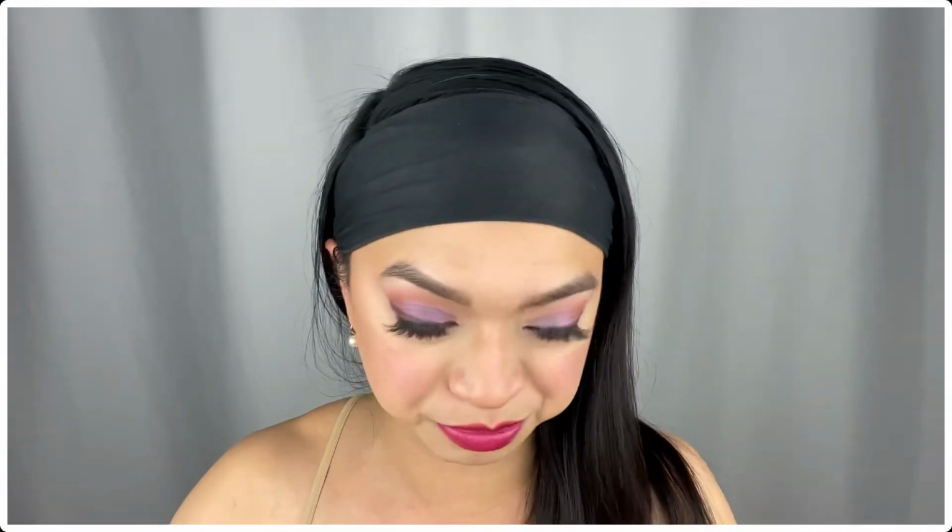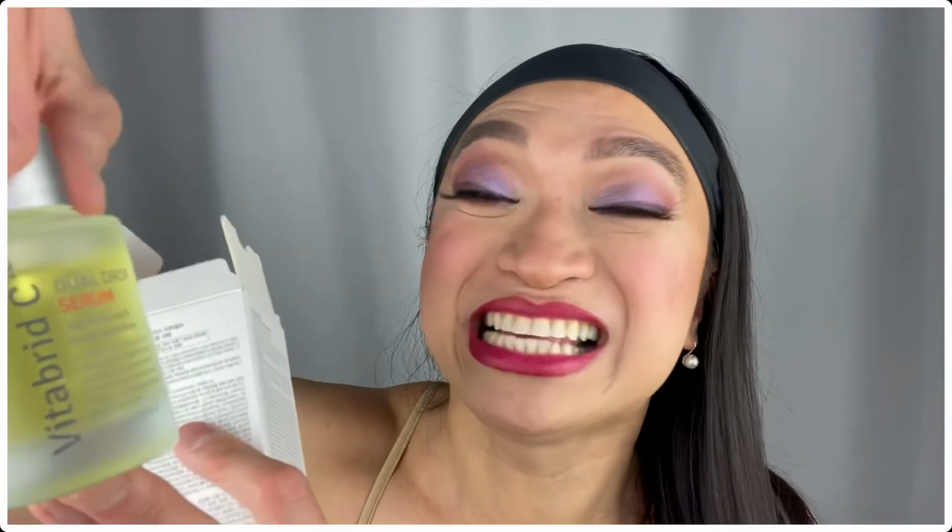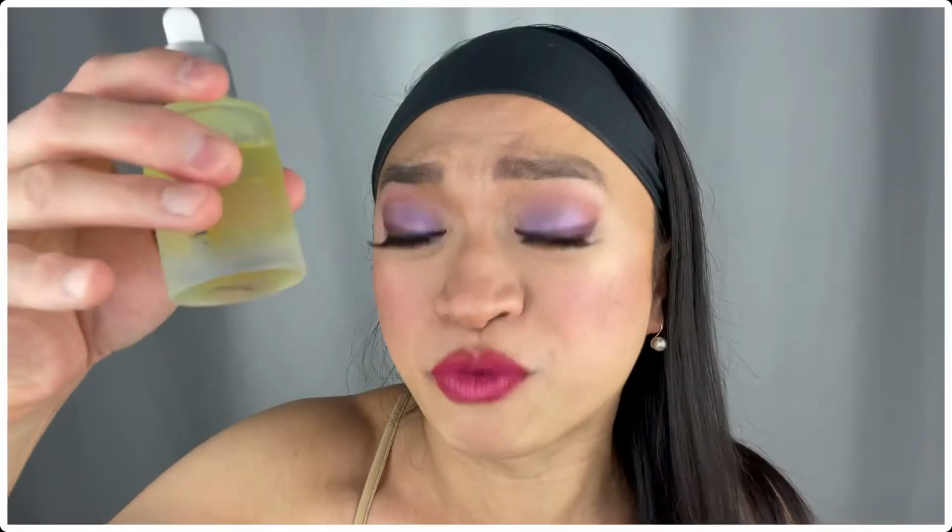Actually, it's sealed, but let me just open it just so that we can actually see the bottle. And now just opening the seal. I actually like it when they're sealed. And this one actually is made in Korea. Yes. And look at that. Oh my gosh, this is very big. And it's actually in an oil form. So I'm really looking forward to be using that.